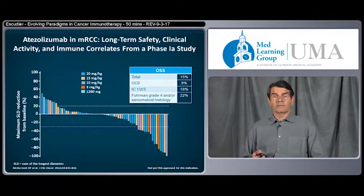Atezolizumab is also active in metastatic kidney cancer here. So this is some of the data coming from a phase 1 study in kidney cancer. You can see that almost 50% of the patients do have tumor shrinkage, and around 20% of the patients do have response rate in these patients treated with atezolizumab here.